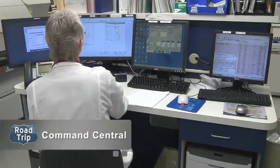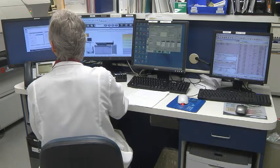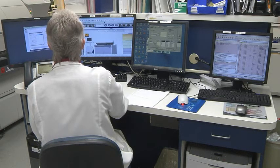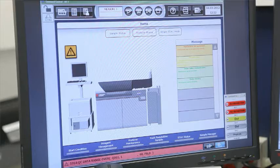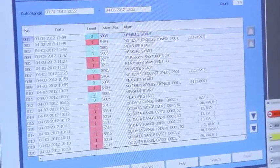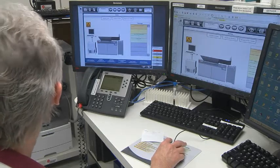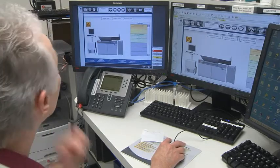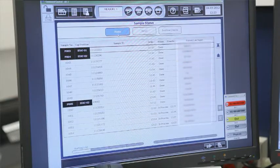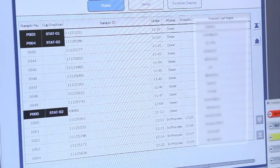Command Central was one of the last things we put in place. It has allowed us to be hands-free as far as having to run to instruments to check on when samples may be complete. If the instrument has a problem, we can see it right on the screen without having to see the instrument computer. When we receive calls from the emergency room, we can go look at the instruments to see when the completion time will be for testing.